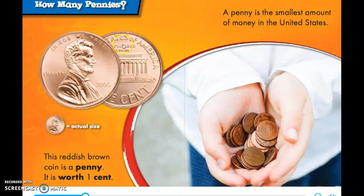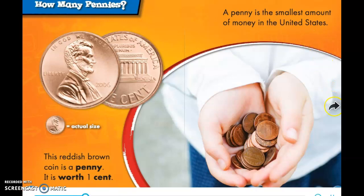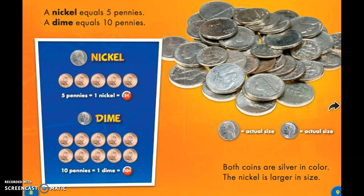So here we see pennies front and back. It says actual size. This reddish brown coin is a penny. It is worth 1 cent. A penny is the smallest amount of money in the United States. A nickel equals 5 pennies. A dime equals 10 pennies.